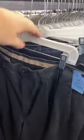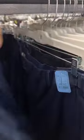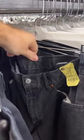This is Goodwill? No, this is red, white, and blue. Goodwill in my area hasn't really had good stuff. I haven't been to Goodwill in a couple months, so maybe I should give them another shot. But recently I've just been going to this store and Salvation Army.